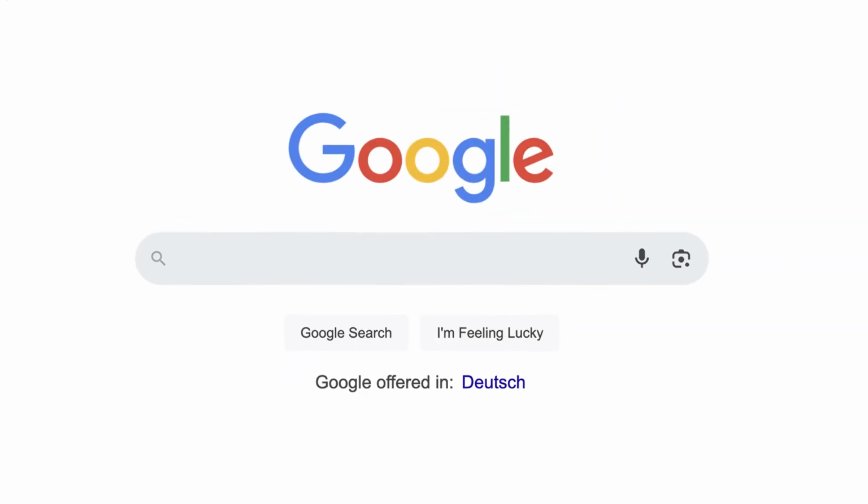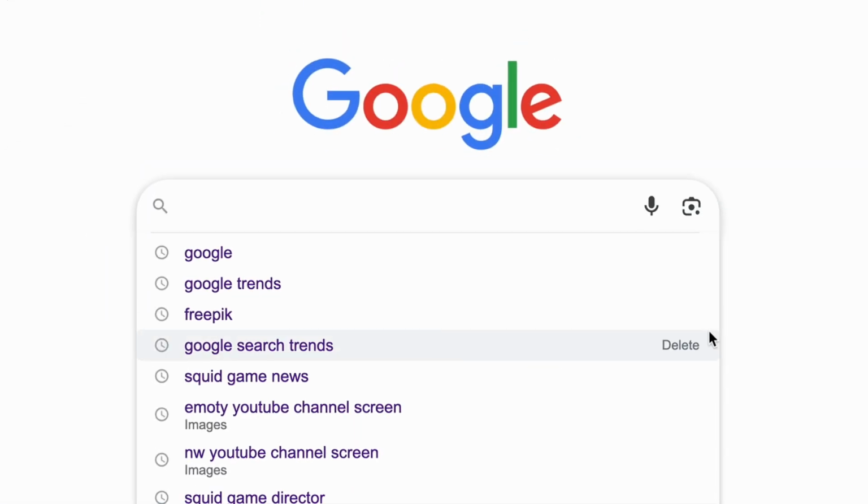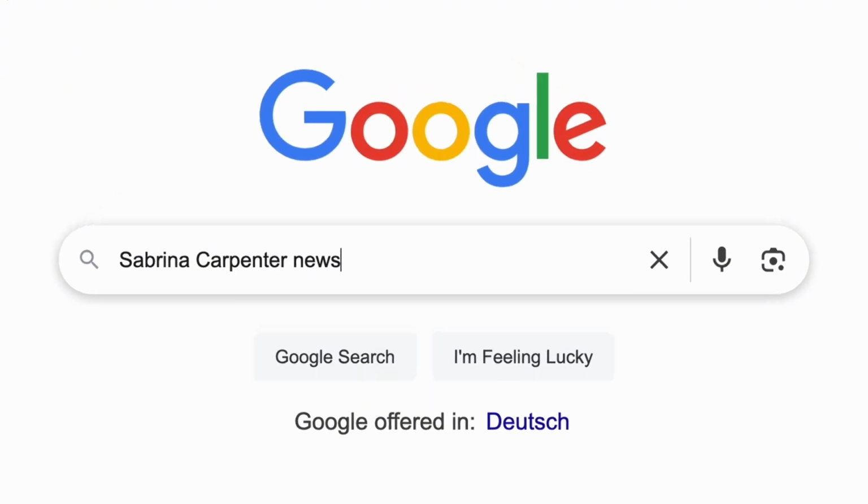But we are moving to the next step, which is using Google search. It may sound funny, but just wait for this trick, because it's an amazing way to find out the most popular videos right now. For this, just open Google and type in the search bar your topic request and add the word news at the end.